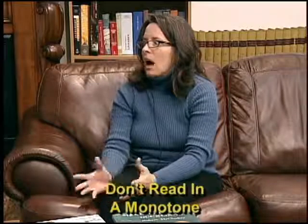For example, a way to not read a story would be to read in a monotone.